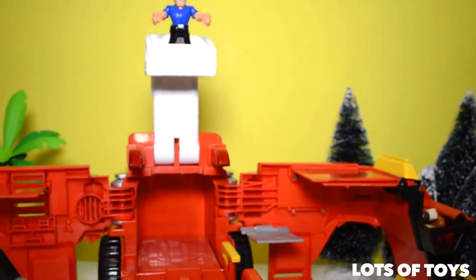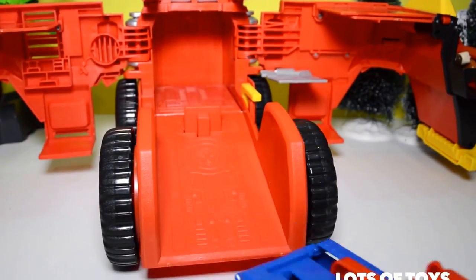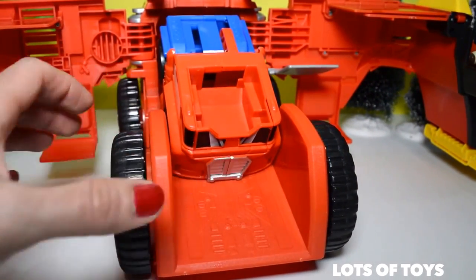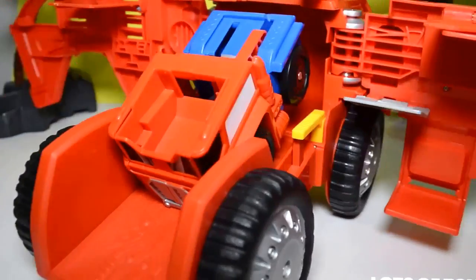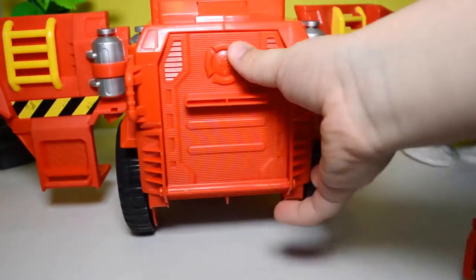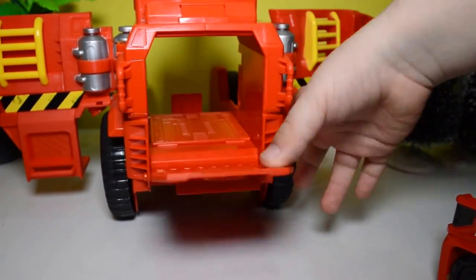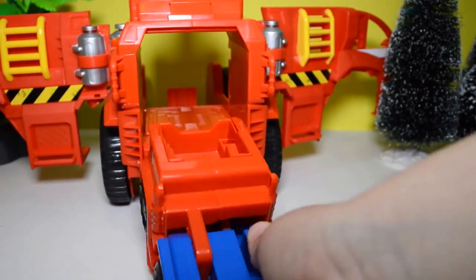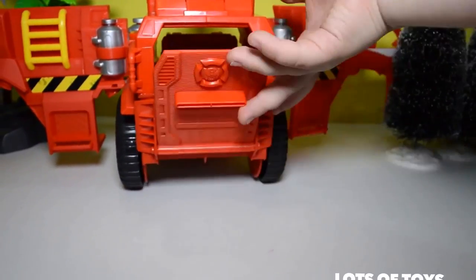It opens up into a playset. You can actually drive Optimus Prime up. Wow. Turn it around, kids. Take Optimus Prime out, and look, there's a little hidden door. And he can drive up. Whoa, cool.